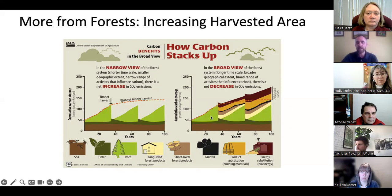And if those harvested wood products, which is illustrated on the panel to the right, are used for long-lived stable purposes, like building materials and wood furniture, and other things that are going to stick around, you're banking the current carbon out in our houses and cities, and allowing new fast-growing forests to sequester even more carbon. So with logging, it's possible to have a net increase in carbon storage across the landscape.